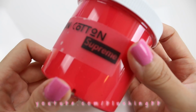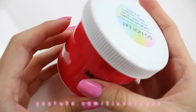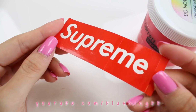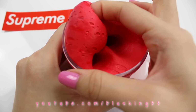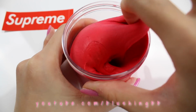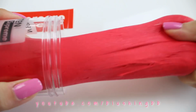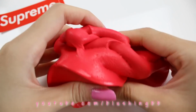And lastly, we have Supreme Butter. This also came with a Supreme sticker. This slime is such a beautiful shade of red. I don't know how she makes it so vibrant. I believe this is unscented, which I don't mind at all since sometimes I just want to purely enjoy the texture of a slime without scent. The texture is similar to Fortune Cookie and Summer Carnival. Again, one of my favorites. So sizzly, doughy, holdable, and stretchy.